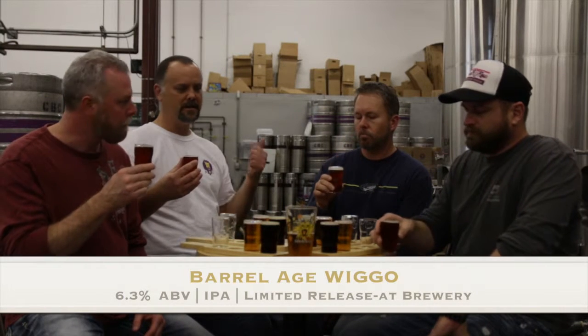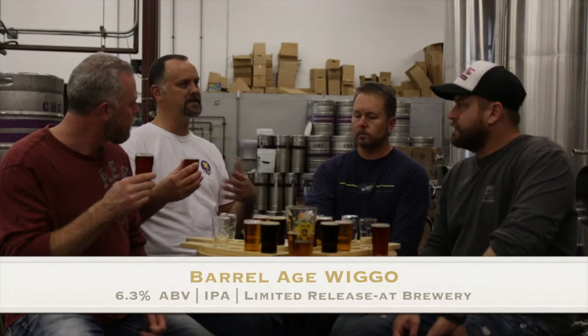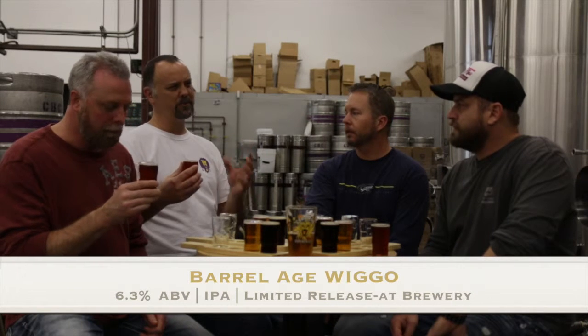Hops in this are Cascade. Nugget's our primary bittering hop, then Cascade's an aroma hop, and then this one was dry hopped with Chinook, which really brings a lot more of that complex grapefruit pine that Cascade already had in there.